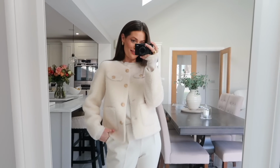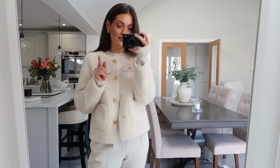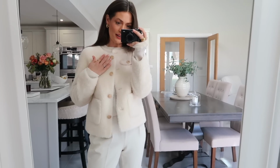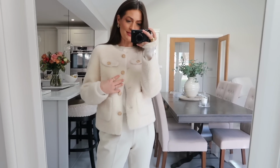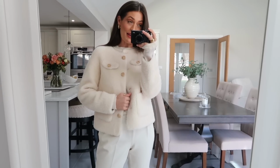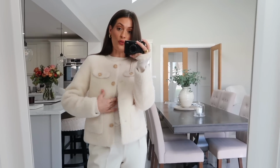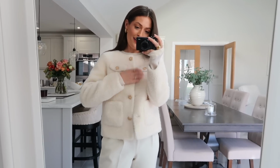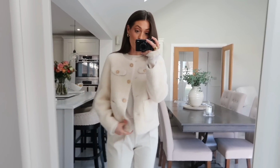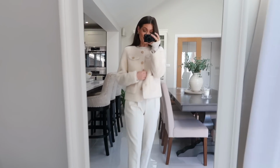And then this is the other piece, this beautiful cream jacket. And I feel like the camera just isn't doing this justice. I'll insert a close-up so you can see the texture of the fabric a bit better. But it's like a Sherpa teddy fabric. It is 65% wool and 35% polyester, and on the inside it's almost like a faux suede lining. It's just so beautiful. I put it on again with the same outfit I had on before, all cream, and I think it looks lovely like this.